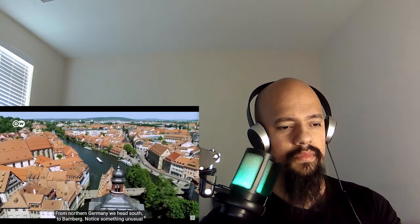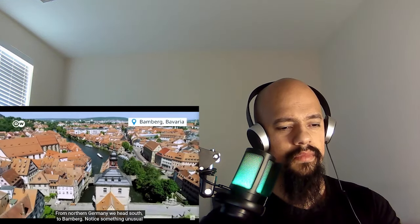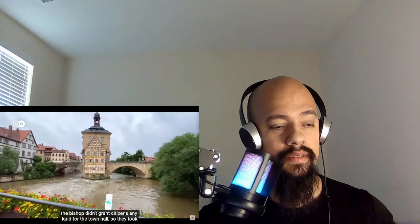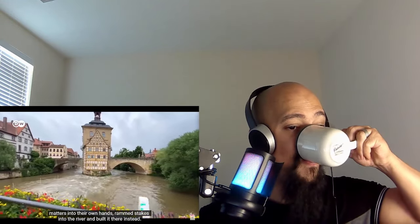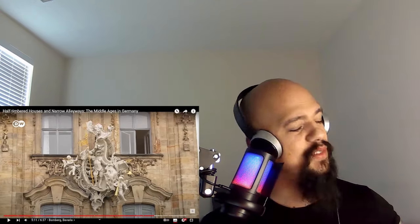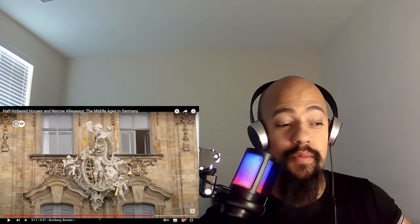From northern Germany, we head south to Bamberg. Notice something unusual about the town hall? It was built in the middle of the river. According to legend, the bishop didn't grant citizens any land for the town hall, so they took matters into their own hands, rammed stakes into the river and built it there instead. Hey, you have to make it happen, man, and they did what they could.